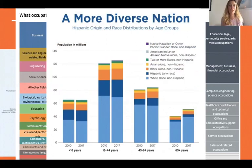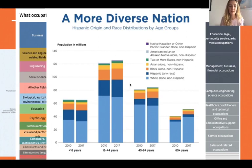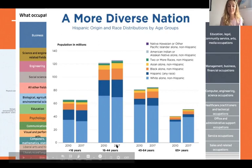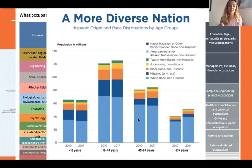Based on the age and ethnicity questions that we see in the census, we can actually build things like this that show exactly how old most people who live in America are. And we see that the most people are actually 16 to 44. And within each age bracket, we can see what the racial makeup of those age brackets are.